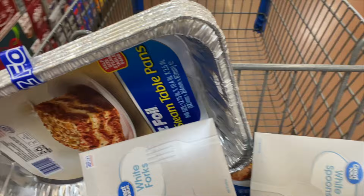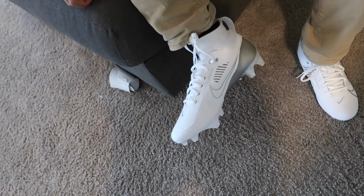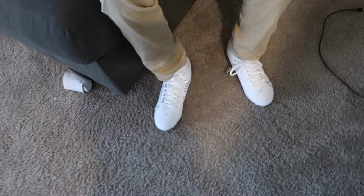So, I got Brock's cleats. I stopped at the mall and got them before I went to Walmart. But here they are. I ended up getting a size 7 in men's. And he said he fits them perfectly, so that's good. He wears about a 6.5, but they didn't have a 6.5 for the cleats. It just went from a size 6 in kids and then up to a 7 in men's. But they're nice.